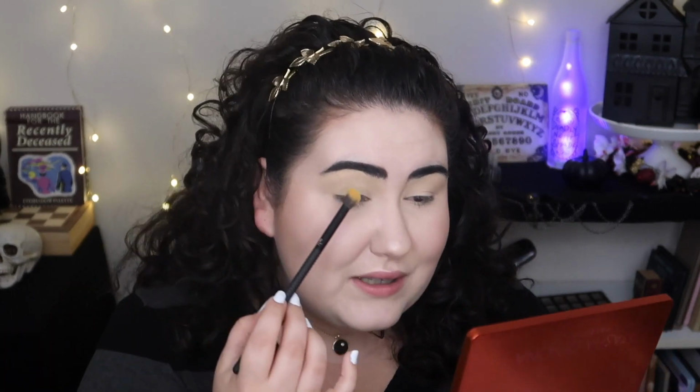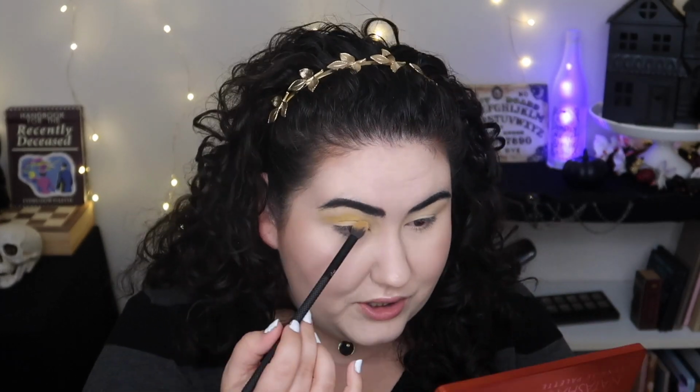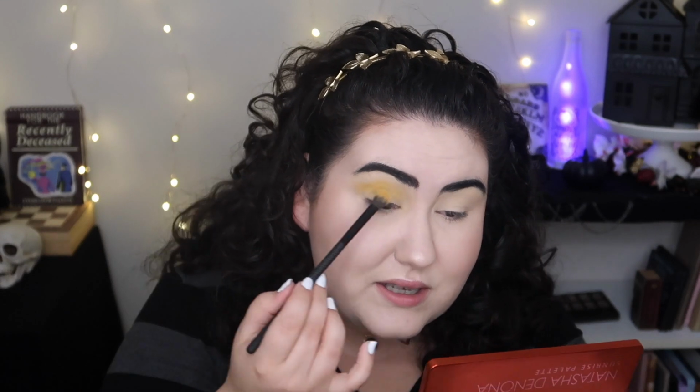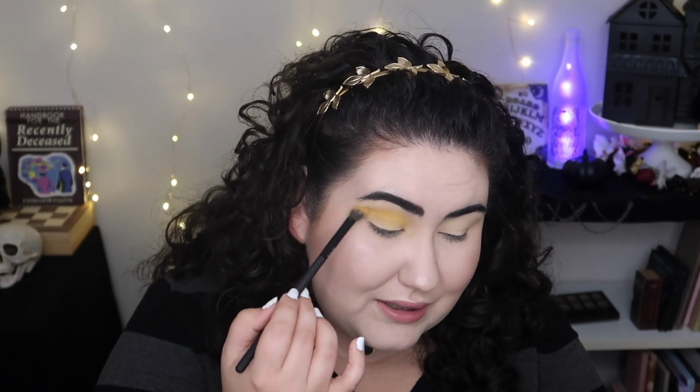So this is my first time seeing a midi palette from Natasha in person and actually using one. I have to say, I really like the size of the pans. At first I thought maybe they might be a little too small, but as someone who is currently panning a Natasha Denona palette, the shadows last forever. They really do. And you have such big pans in her normal big palettes. So these seem to be around the same size as what you would get maybe in her mini palette.